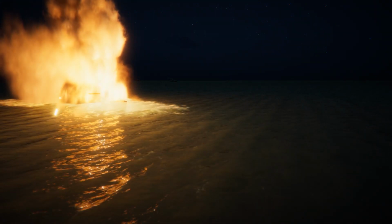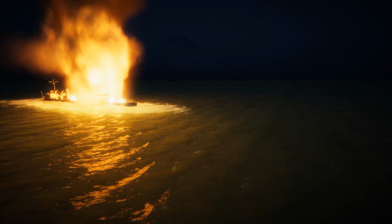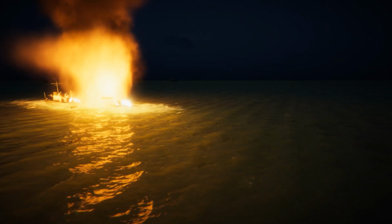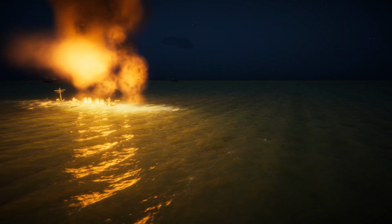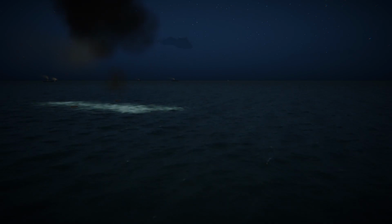Boom, 2 good hits there. Massive fire. That's great stuff. That should be more than enough to send her down. Oh, she's gone already. Great news. Now we can take a look at the rest of this convoy, see what we're going to deal with.